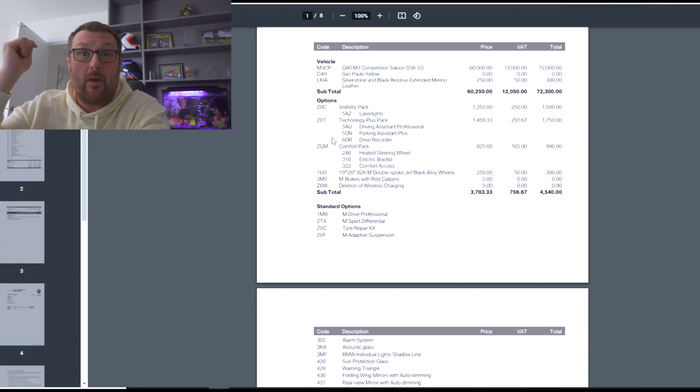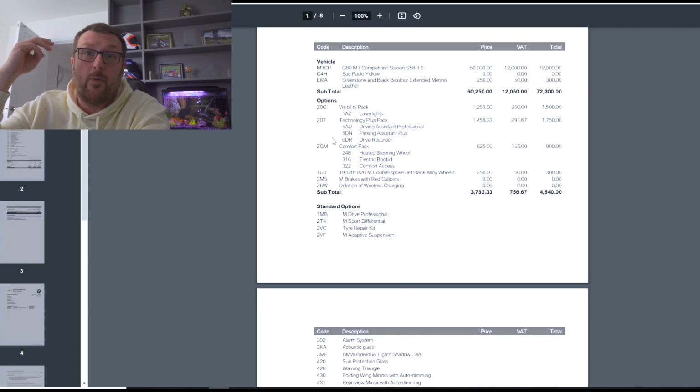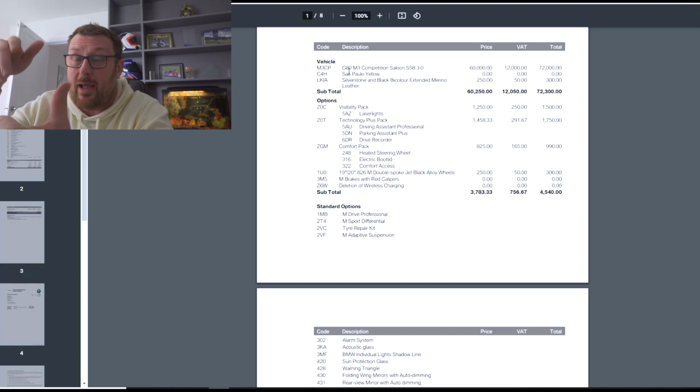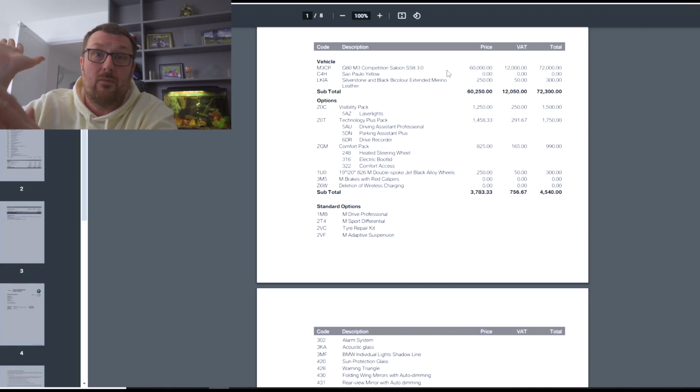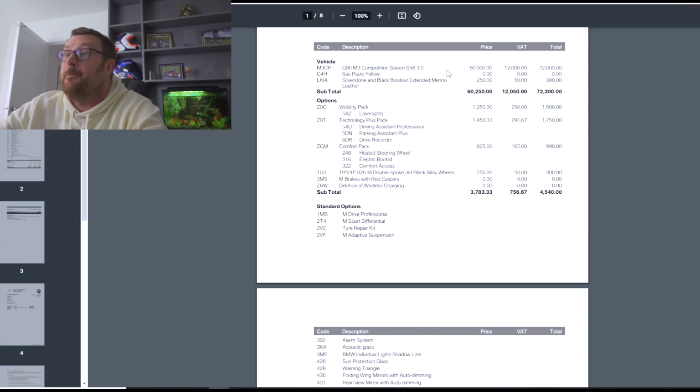So I gambled and I went for it without being able to see it anywhere, unless I'd have travelled to London or something. And oh my god, I'm so happy with it. It looks amazing. I'm so glad I didn't go with black. The leather and the contrast of the black and the grey, for me, I mean, everybody's got their own personal opinions, but for me it works.